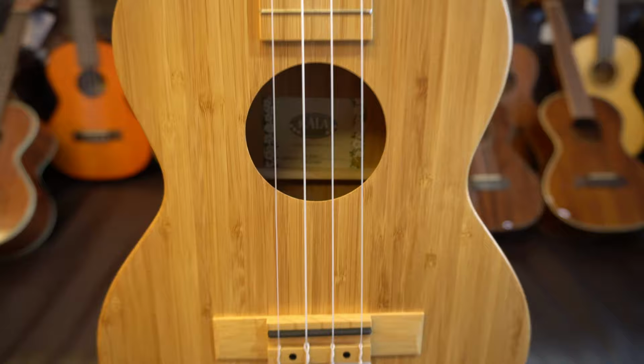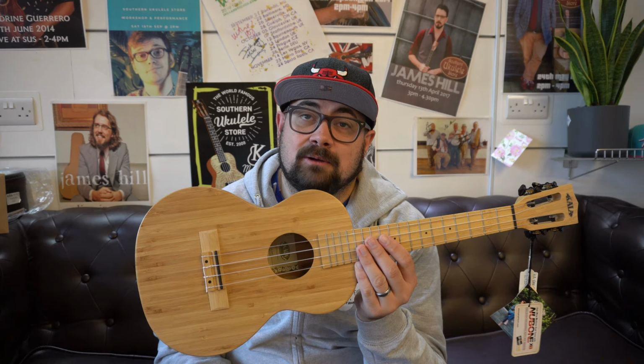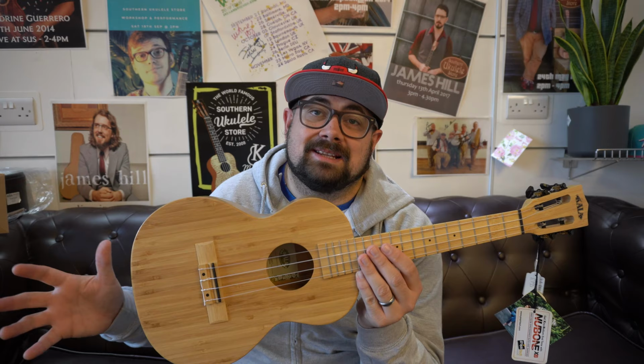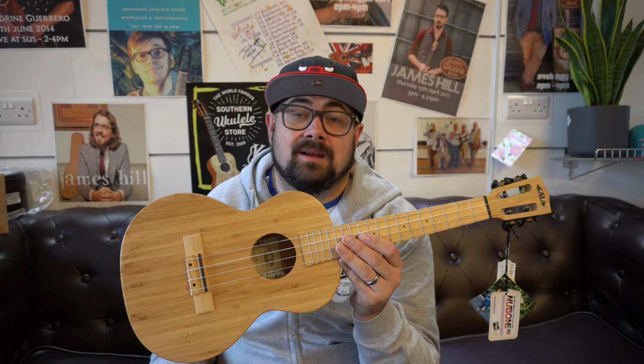I've seen a lot of people out there say that they look like the Aklot model, which you can see sometimes on Amazon or bulk selling websites at a fraction of the price of this. But I can tell you now, I have seen a lot of Aklot ukuleles with bent necks and lifted frets and poor quality control. And I have absolutely no hesitation to say to you now that this Carla KA-BMB-T really only shares the bamboo thing in common with that Aklot.